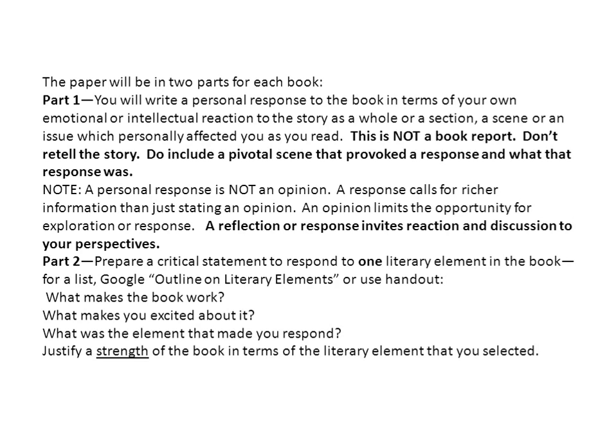Note, a personal response is not an opinion. A response calls for richer information than just stating an opinion. An opinion limits the opportunity for exploration or response. A reflection or response invites reaction and discussion to your perspectives.